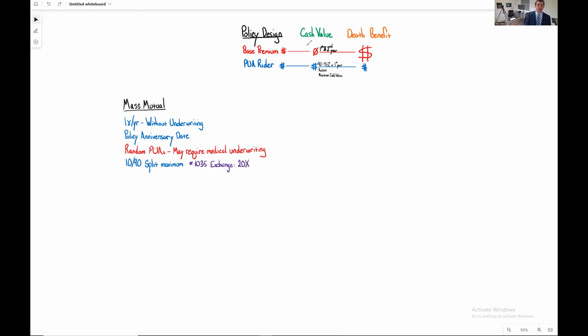As far as their PUA flexibility, to provide some additional information here, again, if you have their 1-year term rider attached, which is referred to as their life insurance supplement rider, if that is attached, you can make payment adjustments every year on your anniversary date without any medical underwriting at all. If that is not attached, you are subject to MassMutual's AILR rules, whether that's their scheduled AILR, unscheduled AILR, or planned AILR, which can be a bit complex.